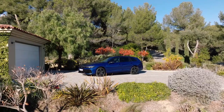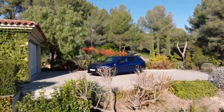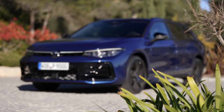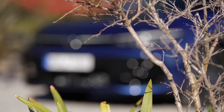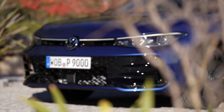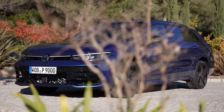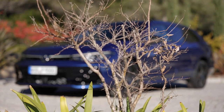Stay connected and entertained on the go with the advanced infotainment system of the Passat R-Line. The intuitive interface allows you to easily access your favorite apps and features, while the digital cockpit display provides essential information right at your fingertips. With features like wireless Apple CarPlay and Android Auto, you can seamlessly integrate your smartphone for a truly connected driving experience.